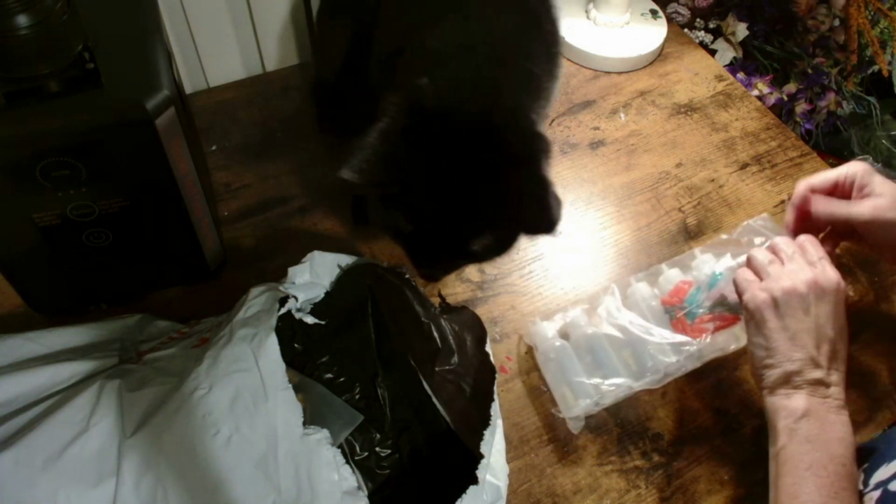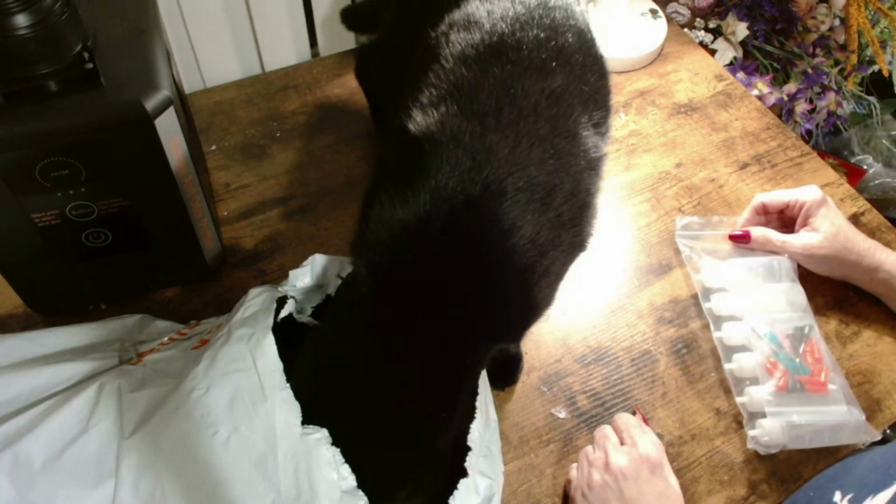Now Guru couldn't wait to see what else was next. So I had to wait until she got out of the bag to see what else was in the bag. Let's see what this is.